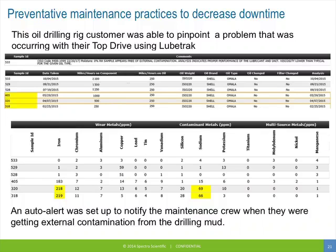In this example, a customer operating an offshore oil drilling rig saw through their LoopTrack report an abnormality occurring in their top drive. The abnormal readings on sodium combined with high readings on silicon indicated an outside source of contamination was entering the top drive. A leak in the top drive seal was identified as the point of entry. Once repaired, the oil was monitored to confirm that the contamination was eliminated.